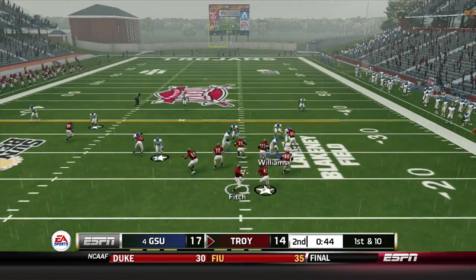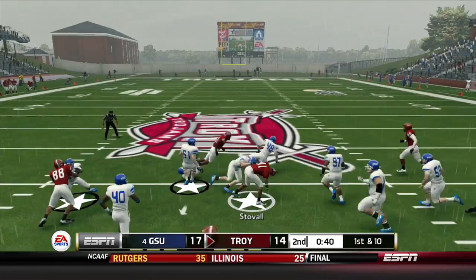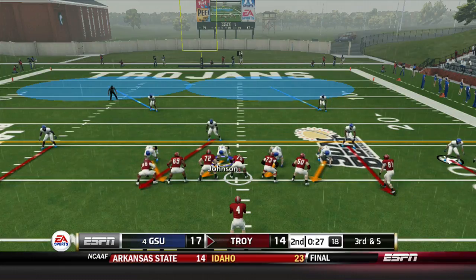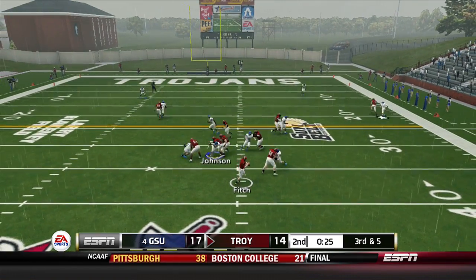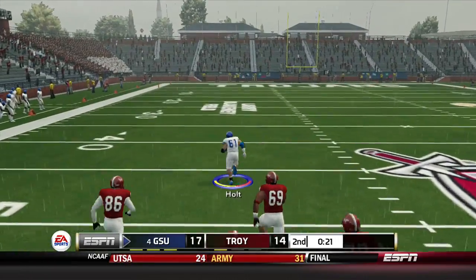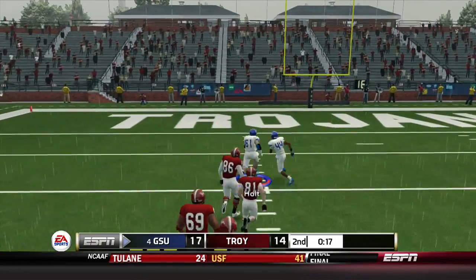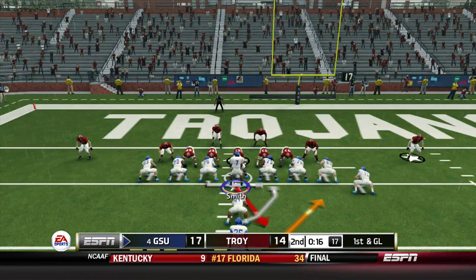Troy takes over here. 1st and 10, handoff to Stovall up the middle. And he's got lots of running room and a flag at the end of the play. Face mask will put him in Georgia State territory at the 30. Finch on 3rd and 5 is going to go down and lose the ball. And Buck Holt is going to pick that one up. He's past midfield here inside the 30. Can he go all the way inside the 10? He runs into his own man. Taken down at the 3.